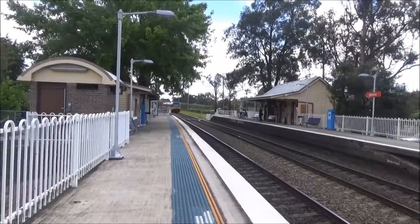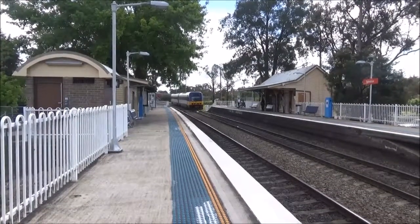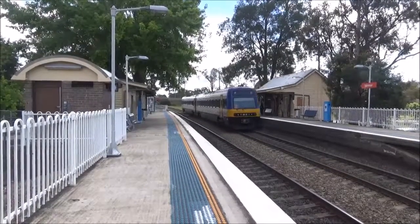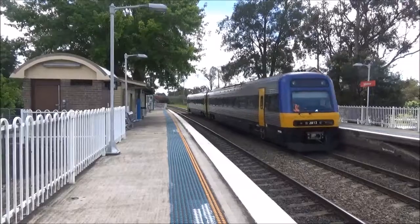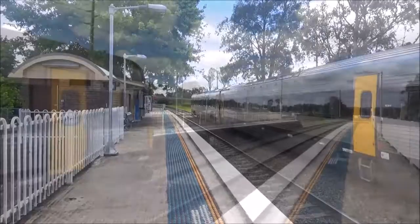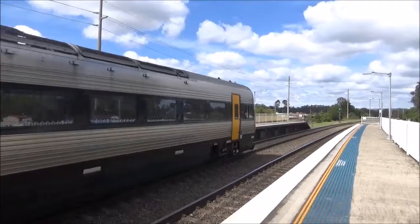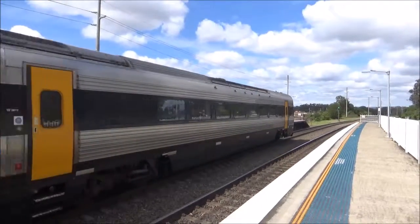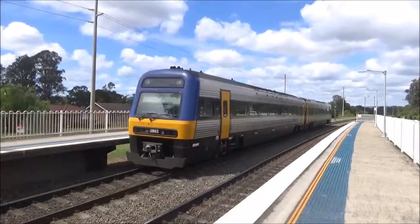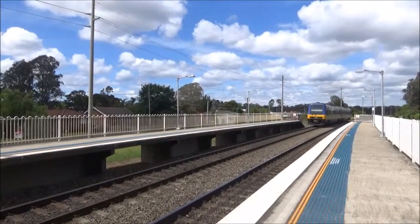We have a Moss Vale service arriving on platform number 2. N13 is the set. N13 is now departing platform number 2, Moss Vale service. This train stops at Bargo, then Yerrinbool, Mittagong, Bowral, Burradoo and Moss Vale.